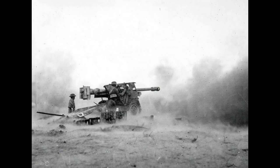Not every engagement was one-sided. In narrow roads and wooded glades, the Firefly's long barrel could betray its position. German infantry armed with Panzerfausts stalked their prey among the trees. Many Fireflies were lost not to tank duels, but to close-range ambushes, victims of the same tactical lessons they had taught their foes.